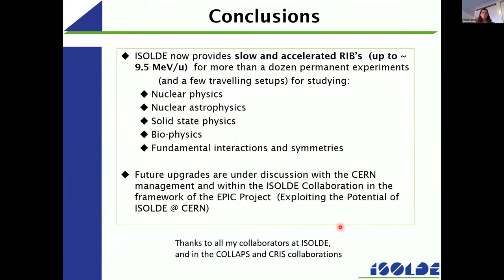So I would like to conclude. ISOLDE is now producing slow and accelerated radioactive beams up to about 10 MeV per nucleon for a dozen permanent experimental stations and a few spaces for traveling setups for a wide variety of physics. And in the future, we also hope to expand ISOLDE further and to fully exploit its capabilities at CERN through the project we called EPIC, Exploiting the Potential of ISOLDE at CERN.